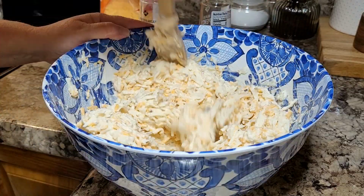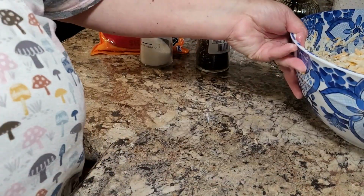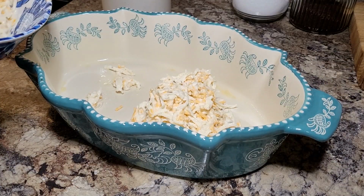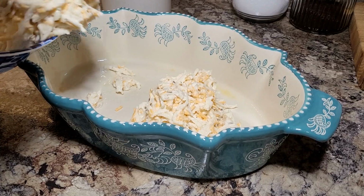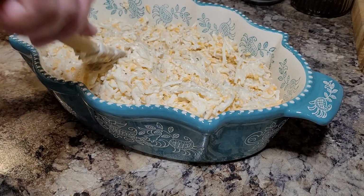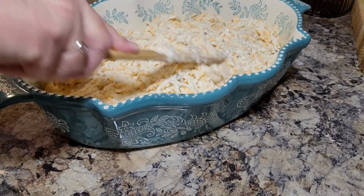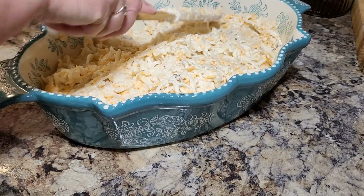Once you think you have it mixed up well enough, you're just going to grease you a 9x13 dish. You're just going to spread it in that pan, cover it, stick it in the fridge overnight, pull it out the next day to make it. That's what I love about all these recipes. They all can be prepared ahead of time.